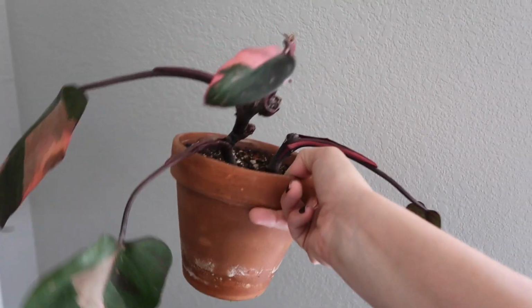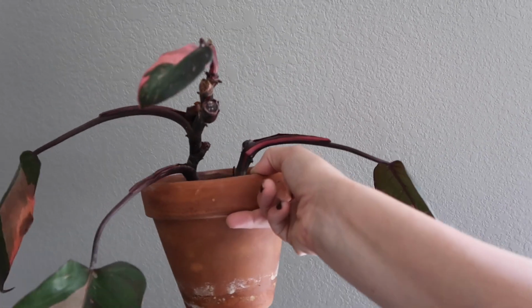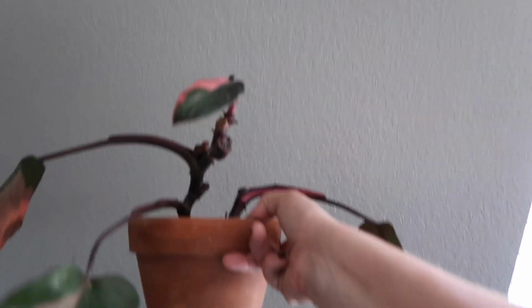And I follow Shane with Gabriella Plants, and that's actually who I got my pink princess from, and he said, you know, if you really want to make sure you're keeping that variegation, don't let it grow too tall because it might grow out of it. So I was like, oh my gosh, and then chopped it, and now I have like 4 stems rooting.